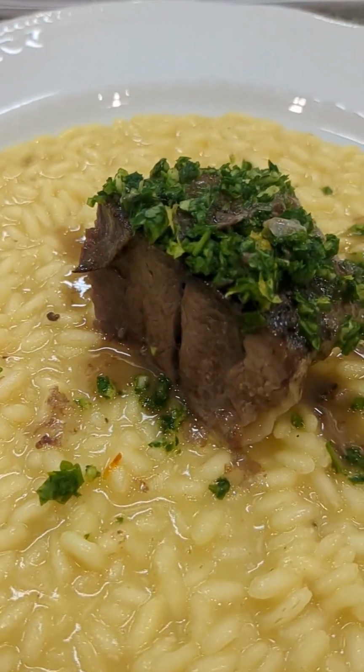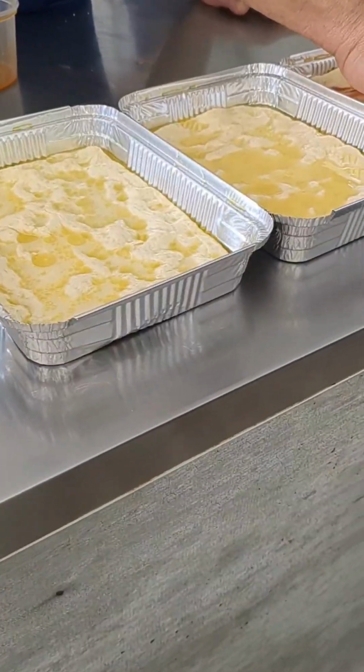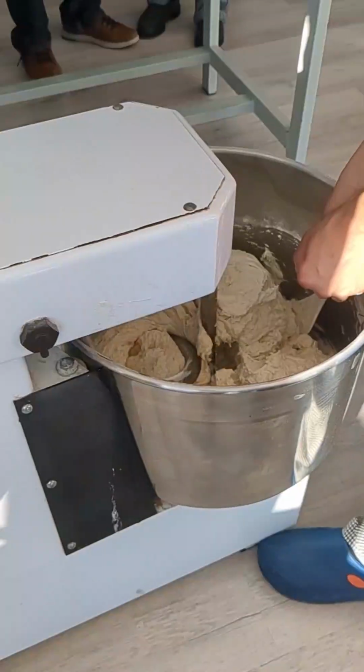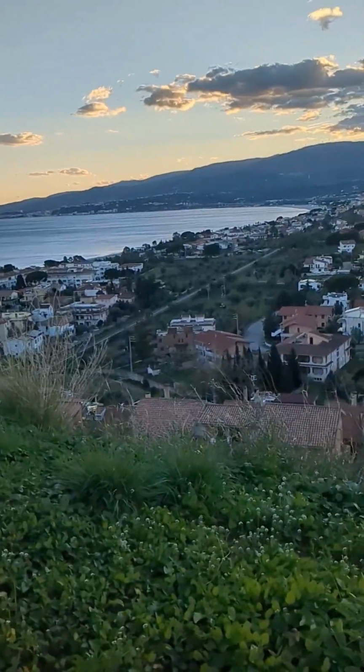Back to our focaccia bread, this one had tomatoes on it, which was delicious, and then we also made some personal focaccias. We ended the day by making some Neapolitan-style dough, and then of course went out for pizza afterwards.